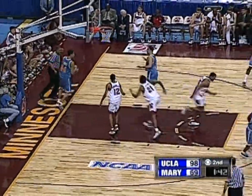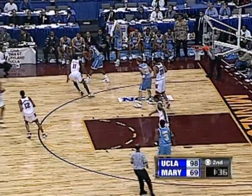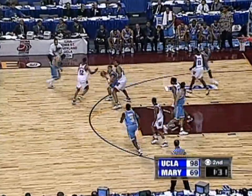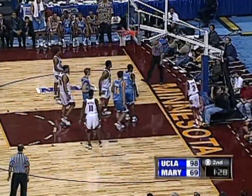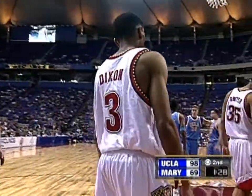And the runner from Nicholas is good. Calvin McCall, number 11, doing the defensive work here. Rico Hines tracks this one down. 1:33 to go. They want Farnham to shoot. Billy Knight foul. It's like back in Pauley. Yeah, that's right. Senior night, get him involved.